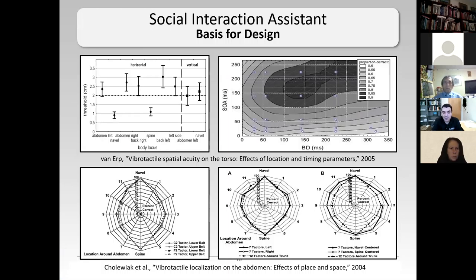For the basis for design, again, we looked into the psychophysical research. Chalowick has done a lot of work on vibrotactile localization around the waist. We followed this work in terms of how to space out these motors so that people could localize the vibrations. Because ultimately, if you can't localize these, you can't recognize the exact site, then it's going to be challenging to figure out what's happening. So we wanted to leverage this research. Same with Van Erp's work on vibrotactile spatial acuity around the waist. And then also looking at the work on burst duration and the separation of these vibrations, more important for rhythm, which I'll talk about next.